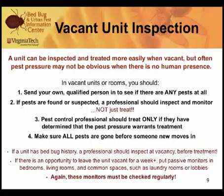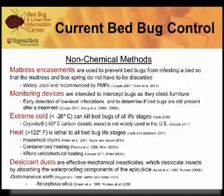But before I start talking about preventative bedbug management, I wanted to review some of the non-chemical bedbug control strategies that you should be aware of. Because bedbugs have proven their ability to develop resistance to a wide range of insecticide classes, these effective non-chemical methods are needed to manage bedbugs and slow their spread.